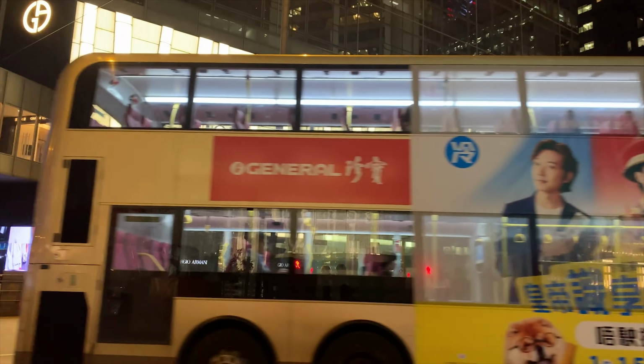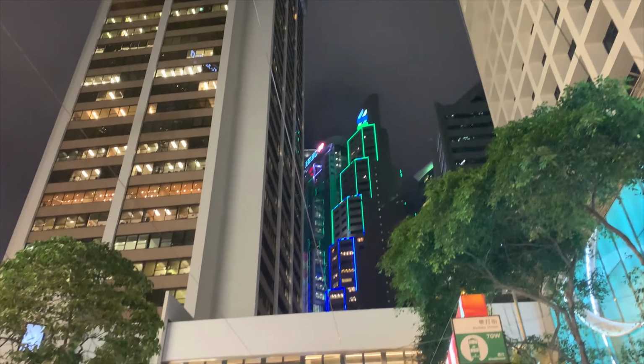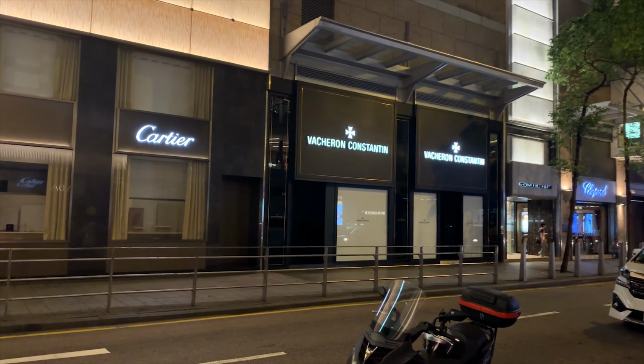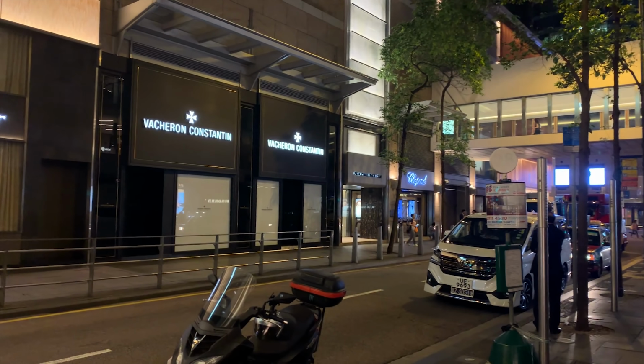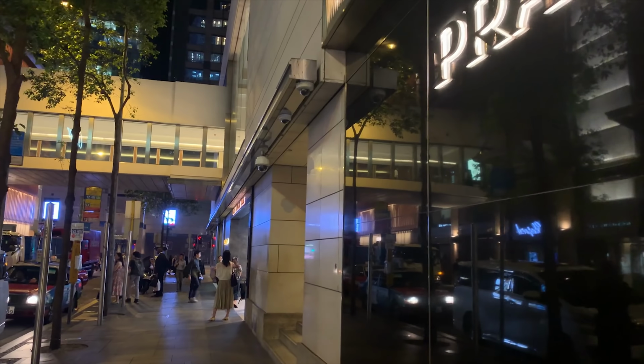Hi folks, and welcome to Hong Kong. This is pre-riot and protest Hong Kong. I mean downtown on Hong Kong Island, amongst all of the fancy shops, going to a bougie restaurant in the middle of a suits district. I probably should have known better, but let's check it out.